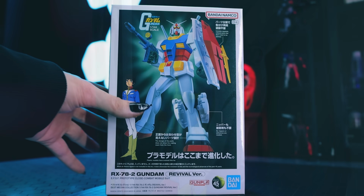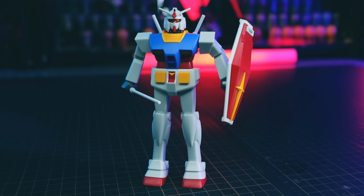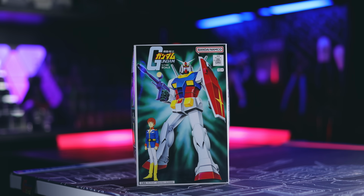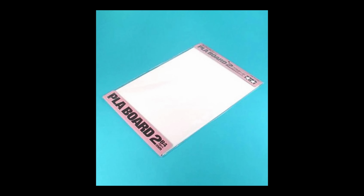I actually mixed it up with the revival version that came out last year, which is a modern reproduction of the first ever Gundam model kit, just with kind of modern aspects, full color, snaps together out of the box easily. This doesn't do any of that. You need glue. And paint. I'm surprised there's even a model in here.